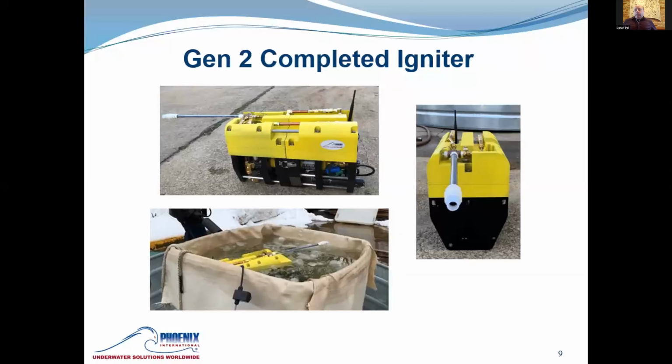Here's the system as it ended up being completed. And you can see that we got a little lucky weather-wise, I guess. We got some snow and some ice. So when we're doing our testing in-house at Phoenix, we basically repeated all the tests we did for Gen 1. We didn't have to go out and buy any ice. It came from the sky for us. And we were able to achieve 900 degrees C during that ice test.